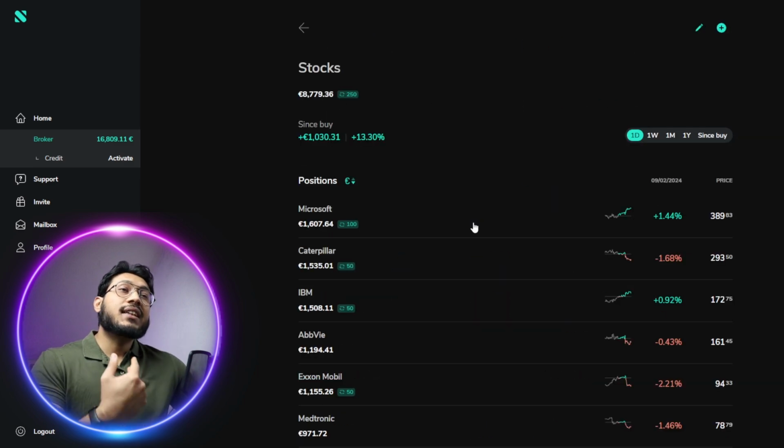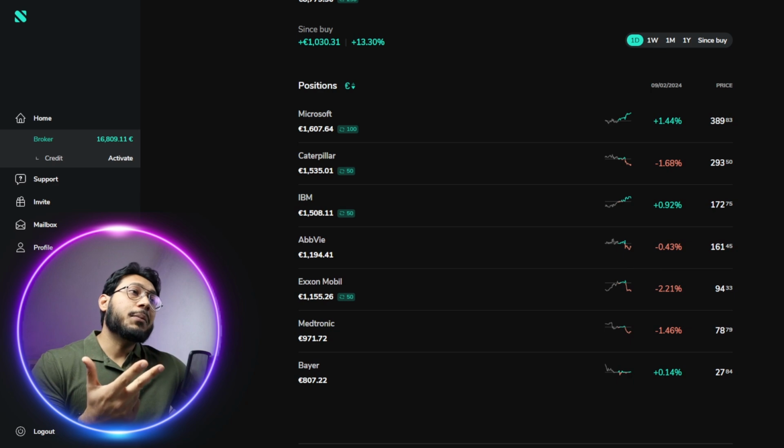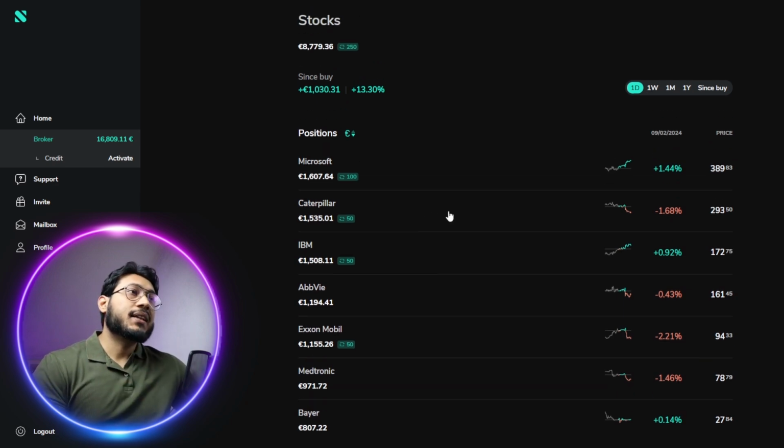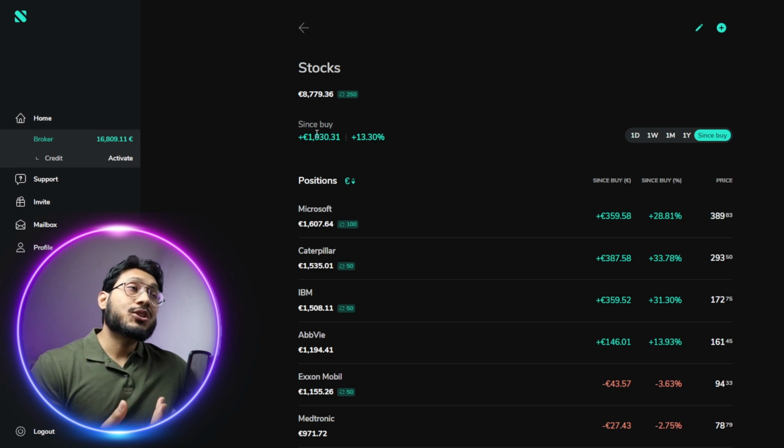I have changed the percentage of the savings plans with individual stocks. So I'm investing 100 euros each month in Microsoft, 50 euros in Caterpillar, 50 in IBM and ExxonMobil. In the other stocks, I have stopped the savings plan since the individual stocks have given a 13.30% unrealized gain, which comes out to be 1,030 euros 31 cents.